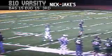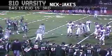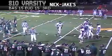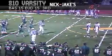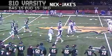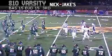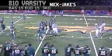Things starting to get chippy here at Keister Field. Where's the flag at? I don't see it. I think it's obscured somewhere, but the official's signaling now that it is a hold. And they got him for it. Holding on the offensive line. That's big. It was already 3rd and 11. It pushes him back more towards midfield, past the 45 to the 46.